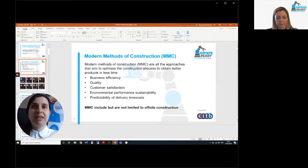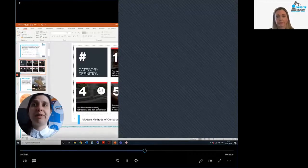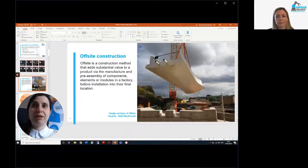So modern methods of construction are really all about increasing business efficiencies or achieving better quality, improving customer satisfaction, or increasing the predictability of delivery time scales. Or it's all about obtaining better products in less time with less resources. So in this way, MMC are not limited to offsite construction. Instead, offsite construction is a way to achieve MMC or modern methods of construction.